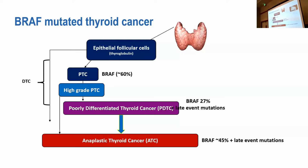We're going to start with papillary, in which we see 60% have a BRAF mutation. They sometimes are high grade papillaries. They can become less differentiated and become poorly differentiated, and then anaplastic thyroid cancer. But the BRAF mutation stays with the tumor the whole time. It doesn't matter, right? If it came from a papillary and turned into an anaplastic, it's still going to have that mutation.